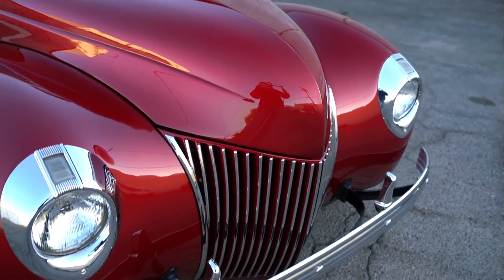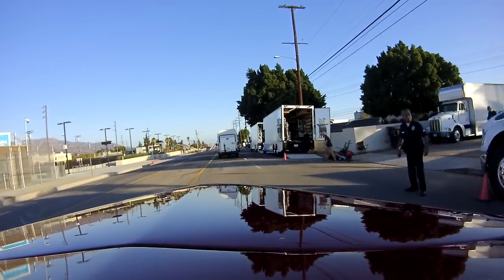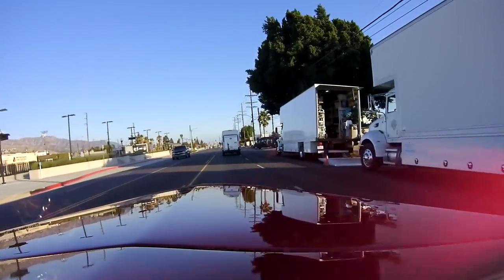The brakes work quite well, don't they? A little bit of shooting going on over here. Welcome to LA. We're always making movies and TV shows here, man.